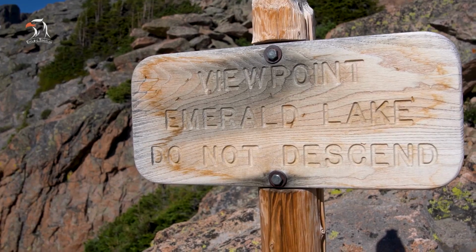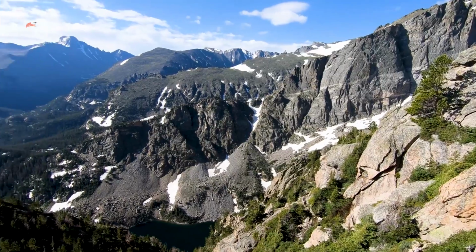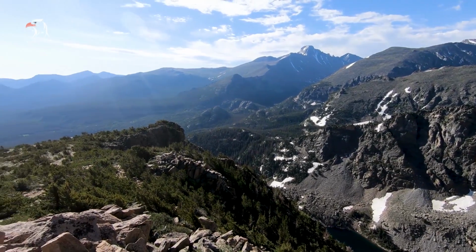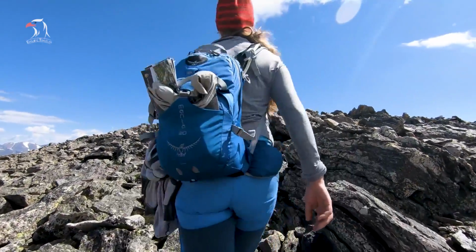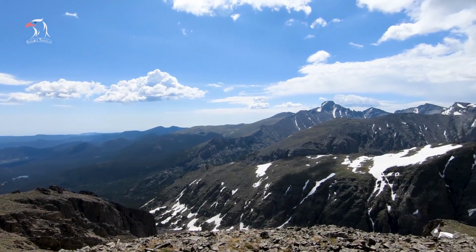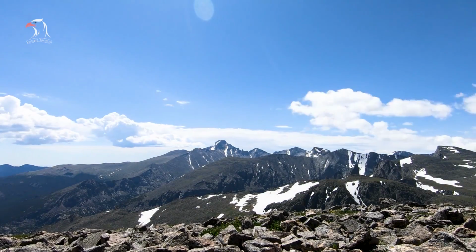To continue to Hallett Peak, follow the rocky, somewhat faint trail. This part of the hike is tough as you are hiking over very rugged terrain. The trail ends at the summit of Hallett Peak. You are now standing at 12,718 feet with 360 degree views, which makes this one of the best hikes in Rocky Mountain National Park. Hallett Peak is a good warm-up hike for those who plan to summit Long's Peak.